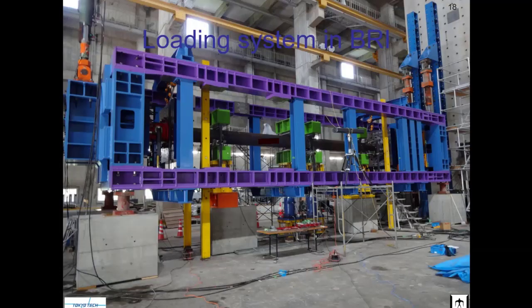And this is the test setup. It's simply a supported 4-point bend test. But to apply the load, we put in this frame. And so this is only the frame to apply the axial load horizontally. And then the hydraulic jack is hidden in here. And the total is 2,000 tons in axial load. Okay.